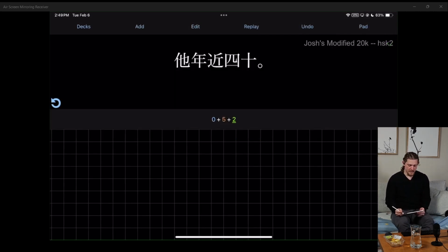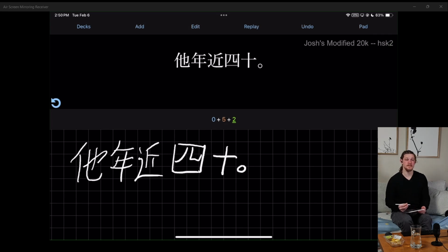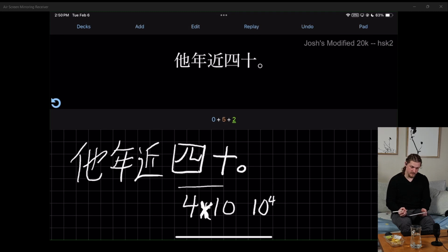时，他年近四十。He is nearly 40. He's nearly 40. 四十。四 is 4 and 十 is 10. 四十 is 4 tens. Or so it's 4 times 10, really. Or 10 to the 4th? No, that's not right. 10 plus 10 plus 10 plus 10. It's 4 sets of 10, right? So, 他年近四十, he's nearly 40 years old.